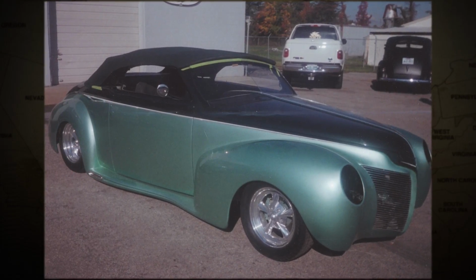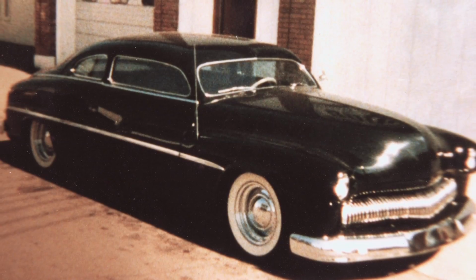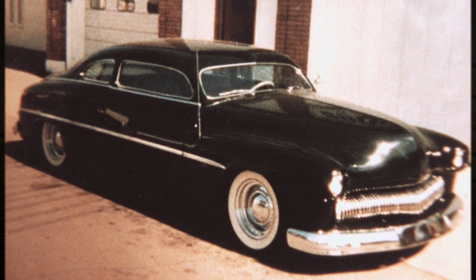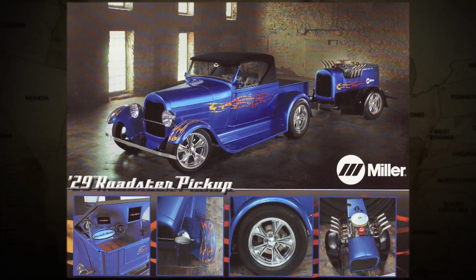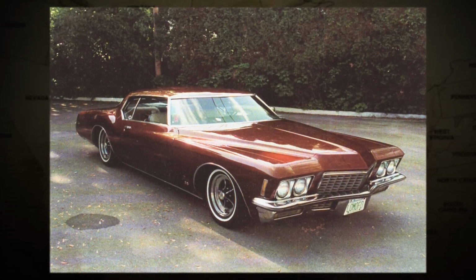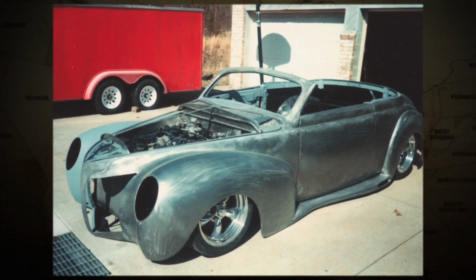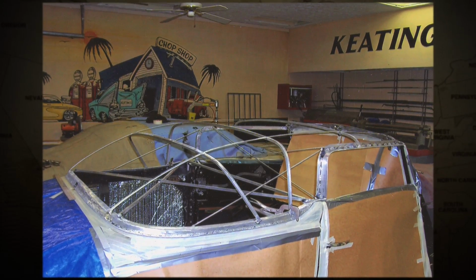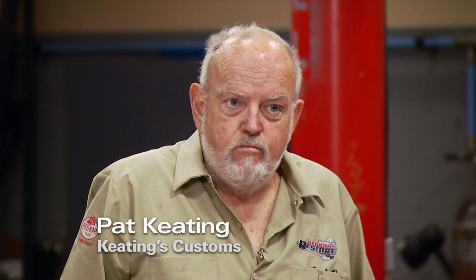From those simple beginnings, Pat has built quite a resume of customizing work, including this awesome 50 Mercury for Billy F. Gibbons of ZZ Top. But don't mistake anything he does for restoration. Restoration, you got to find the right part, the right numbers. And one good thing about customizing is if it's wrong, if you don't tell nobody it's wrong, it's not wrong. You put a headlight in too low, as long as you put the second one in too low, it works.